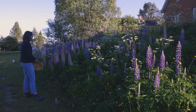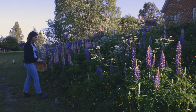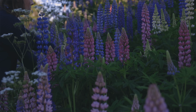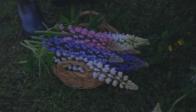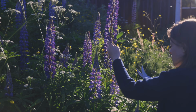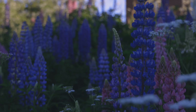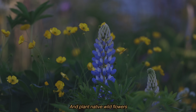So the lupins are in full bloom and I thought I would pick some for the garden. They are very beautiful, but they're actually an invasive species. They're from North America and they're just really competitive. So they take over all the other plant species and this in turn reduces diversity of species, but it actually also reduces Lepidoptera species, so your butterflies and your moths. However, the very curious thing about these flowers is that bumblebees seem to love them, especially the blue and purple ones. So one helpful way to help nature is pick your lupins if you're in Sweden or even Norway.